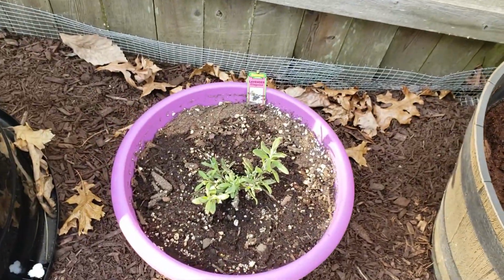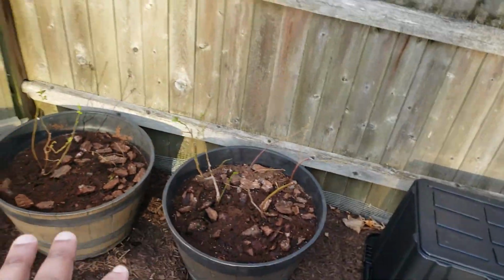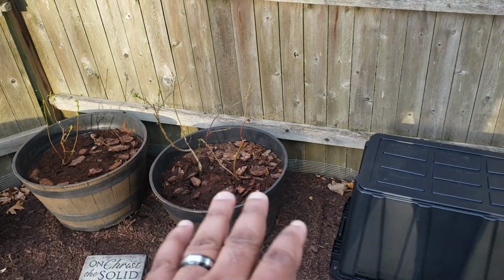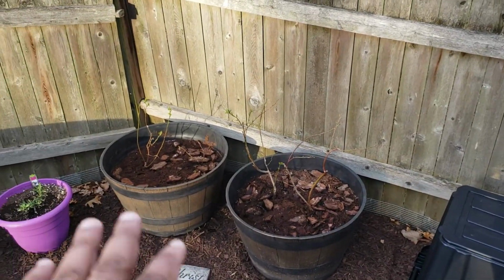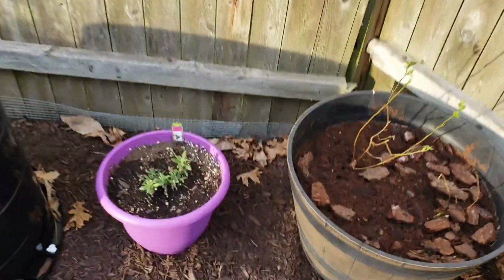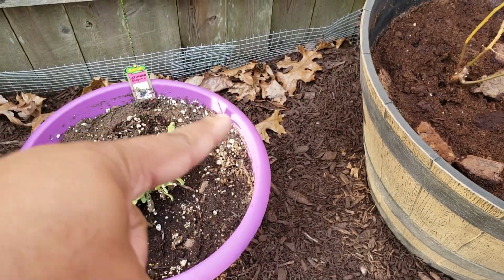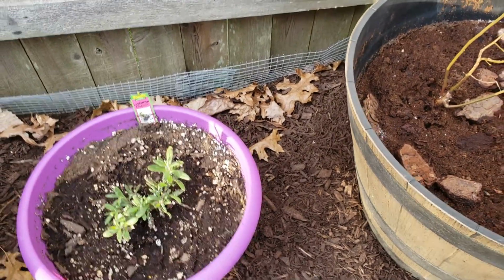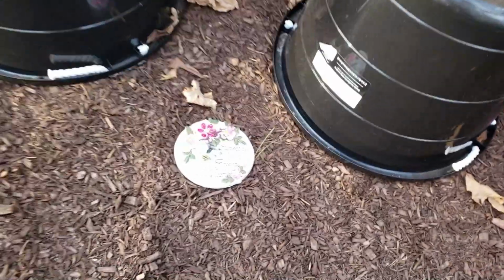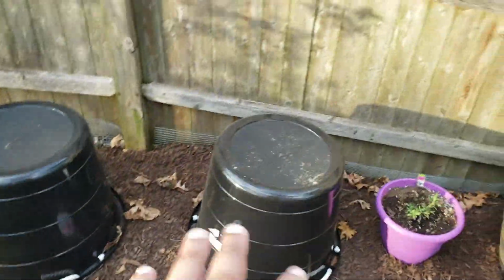Here you go. This is a lavender plant. And all these, you guys that have something in them, I had to literally bring my level out and make sure that they're level so that the water is watering properly. I let my daughter do this one, and I don't know if she leveled it properly, because you can see how up along here it's dry. So we'll see.